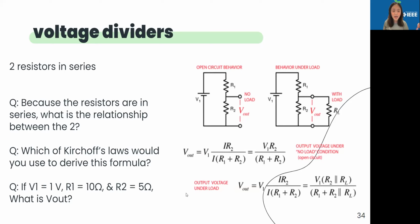I do have a quick analytical question for you guys. If V1 is equal to 1 and R1 is equal to 10 ohms, R2 is equal to 5 ohms, what is V out? Does anyone know? Can anyone do the math?